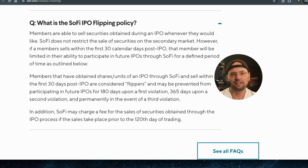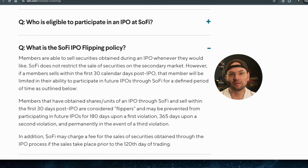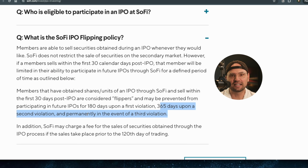Just saying. And I feel like my presumption about somebody flipping their IPO purchase is warranted, because they have a whole IPO flipping policy. They say that if you sell your IPO within the first 30 calendar days post-IPO, that person will be limited in their ability to participate in future IPOs through SoFi for a defined period of time: 180 days from a first violation, 365 days upon a second violation, and then permanently in the event of a third violation.